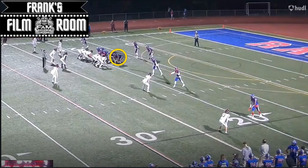In pass pro, I've seen some really strong reps. He has a strong base to him and can handle bull rushers pretty well. Now, things he can work on, I mentioned pass pro, I saw some good reps, but there were some poor ones as well. Sometimes he gets beat around the edge. Sometimes he gets a little bit too wide and leaves a lane inside. So those are things that he can work on. But let's go over a couple plays I really like.